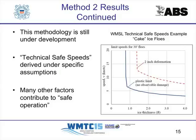In general, though, these results are encouraging and should provide a more accurate method for assessing structural capacity for light structures and light ice. The method used by IACS, which is method one, is intended to be used for a heavy structure hitting large ice pieces, and it's assumed that the ice doesn't fail in buckling, that it's a crushing impact only against the hull. So it's a lot different for light structures.